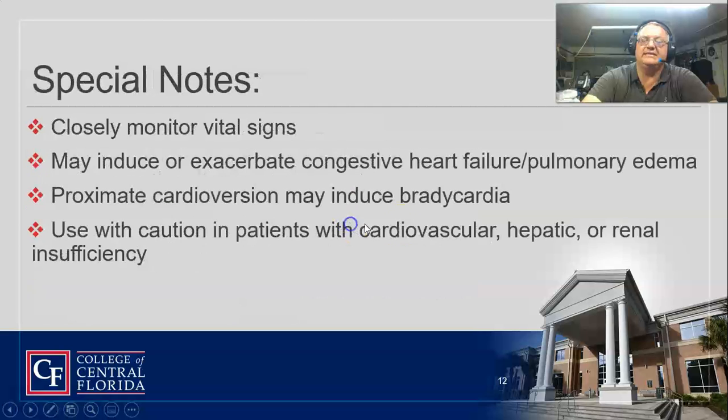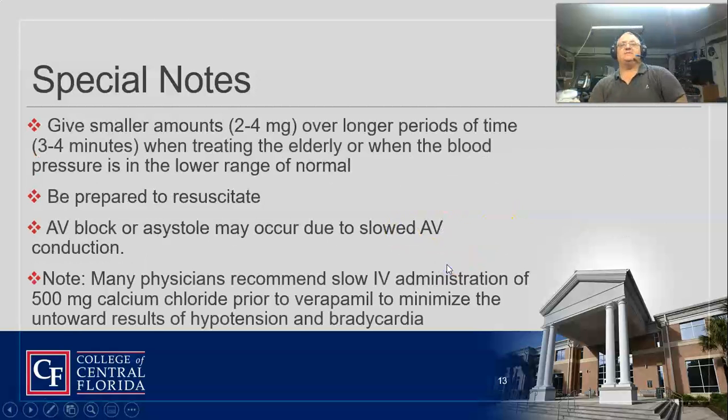All right, so ease up on, again, keep that in mind before you go spraying them with nitro too much, all right? It can definitely make congestive heart failure worse, so if they got any signs or history of it, you probably need to stay away from it. And then use caution with any type of cardiovascular, liver, or renal insufficiency, because remember, it's going to exacerbate those problems. That's a big word for the day, exacerbate.